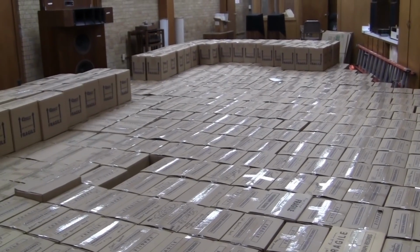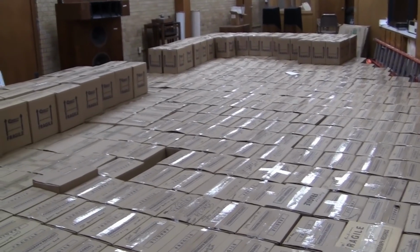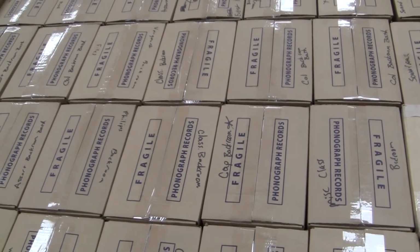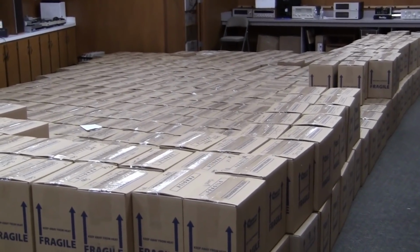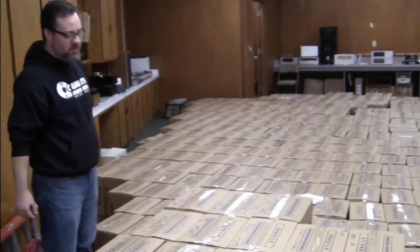Hi everybody, this is Nate from Acoustic Sounds Vinyl Vault again, just giving you guys a shot of our back room right now, which contains another, I would say, 30-40% of the collection that we recently went and picked up from Texas. And of course, one day this will all be on Acoustic Sounds Vinyl Vault.